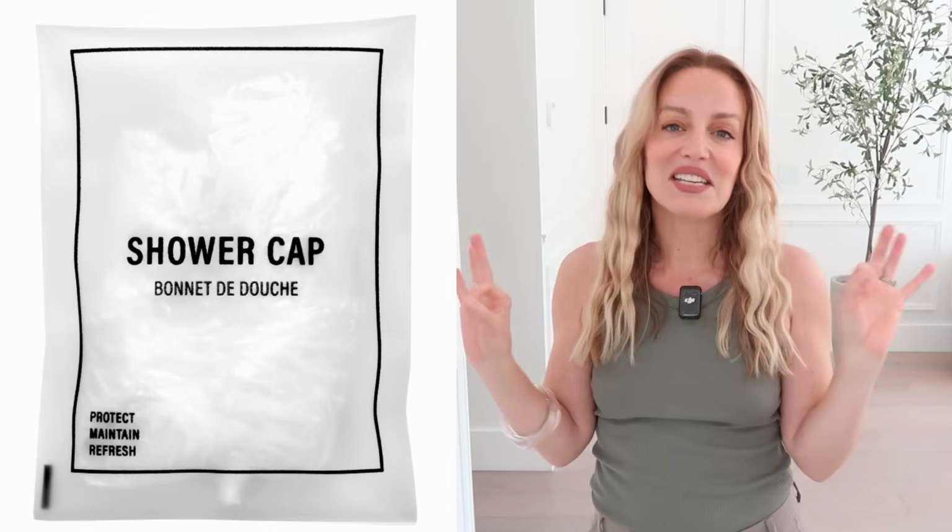Here's one other little tip, especially if you're traveling. Sometimes you forget things. I do this all the time. So recently I realized, oh, damn, I forgot my little satin bonnet and I wanted to make my blowout last. So I used the shower cap that they always have in hotel rooms, and I just put it around my bun, and it was just equally as good. So we love that too.